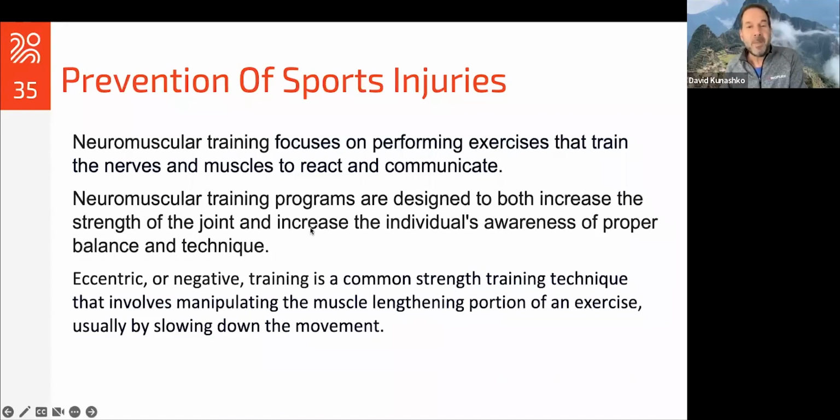Anyway, neuromuscular training programs are designed to both increase the strength of the joint and increase the individual's awareness of proper balance and technique. So it's basically setting your body up to remember and train for those specific movements that you're doing in that sport. That's what's going to possibly prevent injuries.